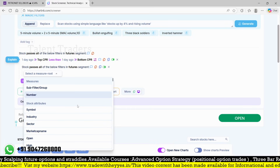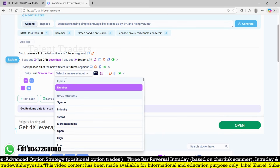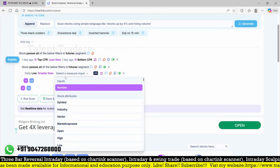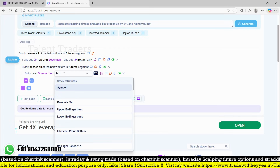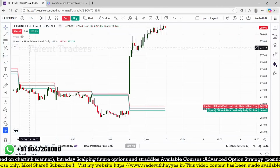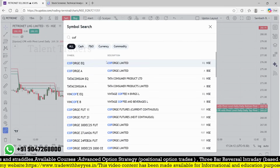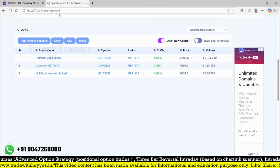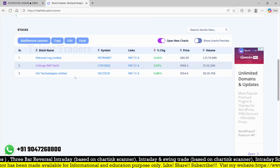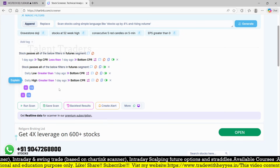For example, the entire low of the particular day must be greater than, already we fixed it, the top CPR, which must be less than the bottom. So the bottom CPR would be greater than, and in this case for the bottom CPR we use one day ago. So it will filter out Petronet. Yes, Petronet is also a Virgin CPR today, and some stocks like Go Forge are also a Virgin CPR today, and Shell Technologies. So Shell Tech is also a Virgin CPR.